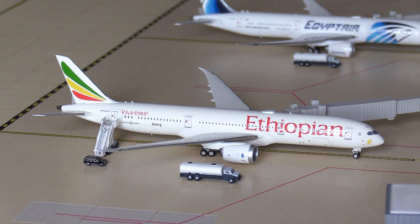So all the aircraft going from Addis Ababa to North America usually stop in Dublin on the way to refuel, and then arrive here in Washington Dulles, and then on the way back they can just fly direct from Washington Dulles straight back to Addis Ababa. So this 787-9 is of course going to be heading out to Addis Ababa in Ethiopia.